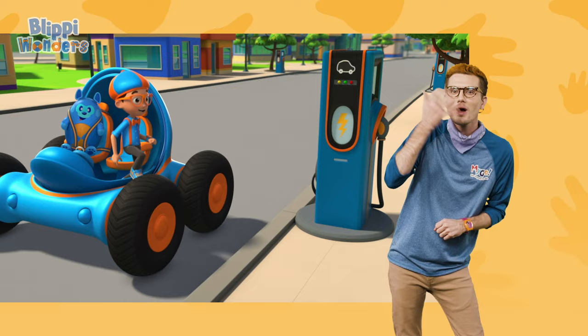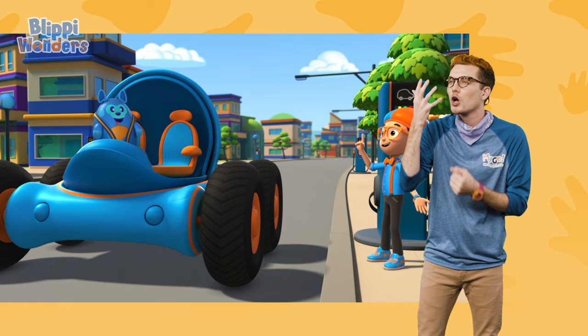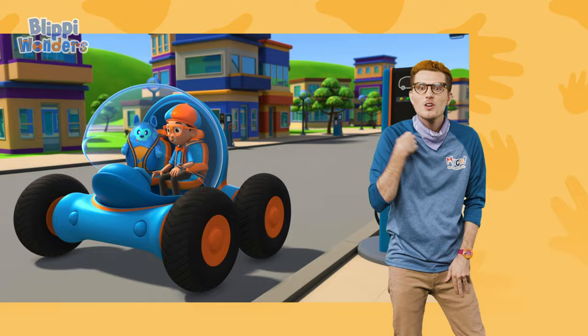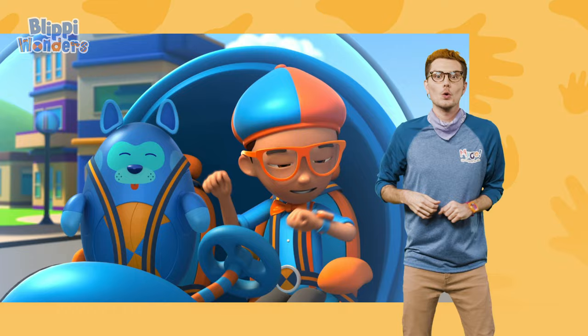Love our cool BlippiMobile. You're right, Debo. Our car does have amazing things. I wonder, what were the first cars like? Good idea. We can go way back in time to see one of the first cars. I'm gonna need helicopter blades. Helicopter blades confirmed. Activate Blippi Station.